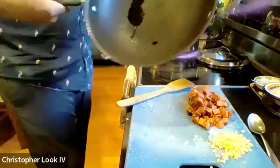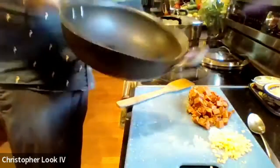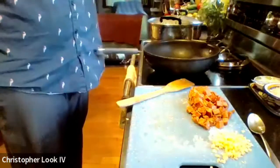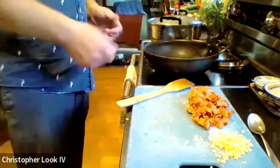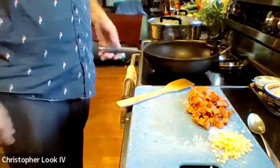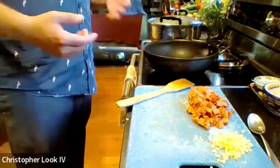Beautiful. So I've got a big wok here. I really like this because when it comes time, I'm gonna be shaking and tossing my pasta to coat it in the butter. I really like a wok for that. It's deep, but it's got curved sides, so it's easier to do your shake. It's basically just a bowl with a handle, right? You could cook in a bowl. That's basically what cooking in a wok would be like. So I really like that. If you have something like that, that's great.